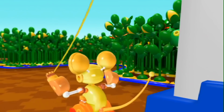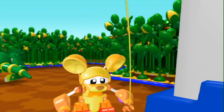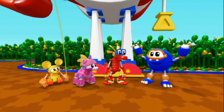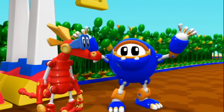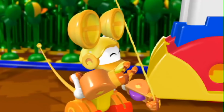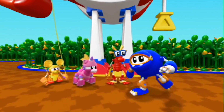If I could see over the top of the maze, then I'd be able to find the way out. No one's tall enough to see over this corn. Someone is, if they stretch. Ha! Who could stretch that high? Wait a minute. I could stretch and see.